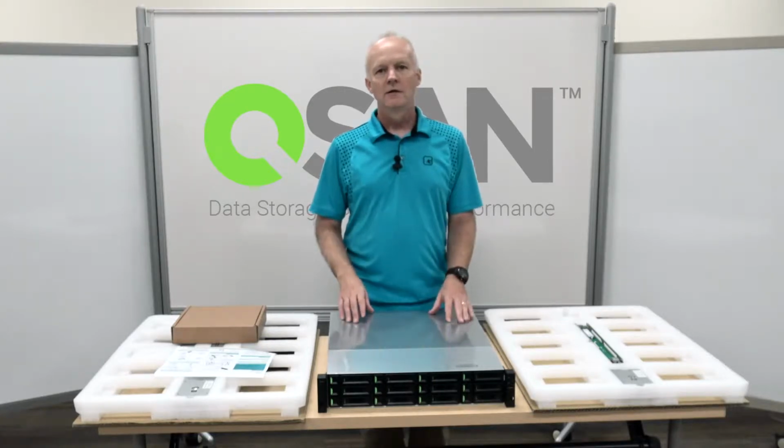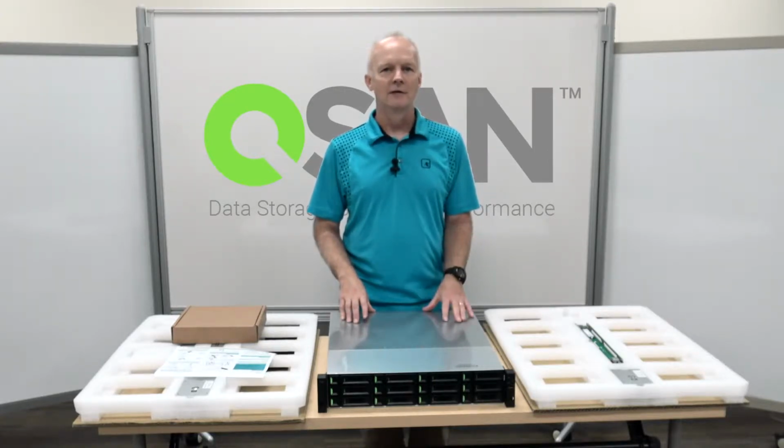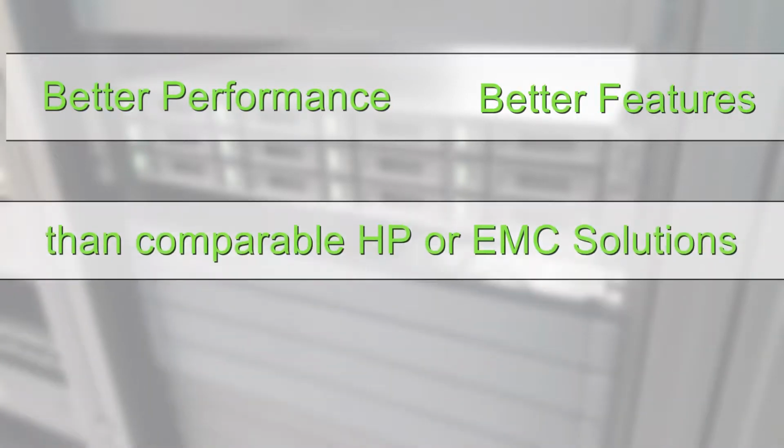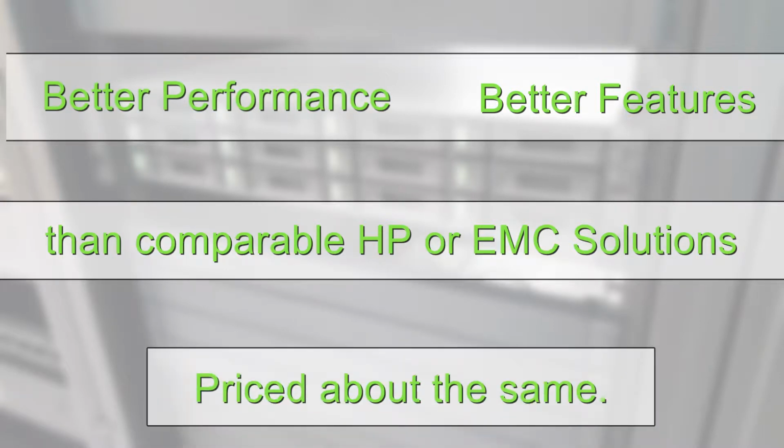To meet this challenge, QSAN has developed the Xcubesan XS5200 series SAN storage solution. The Xcubesan solution is much more advanced in key technological areas than comparable SAN storage solutions from HP or EMC, but it doesn't cost more.